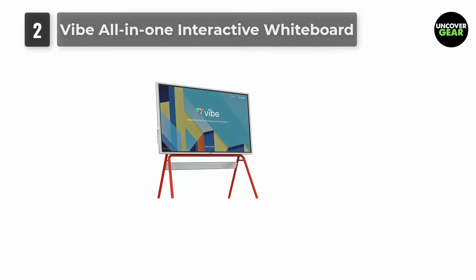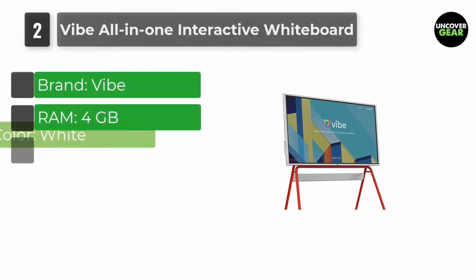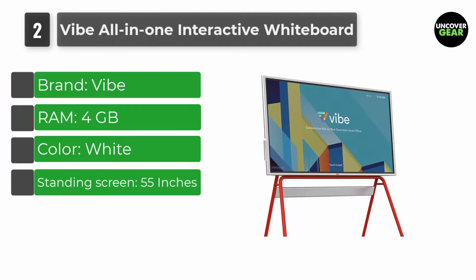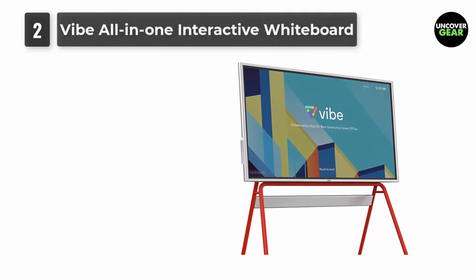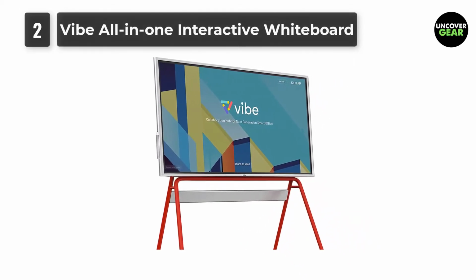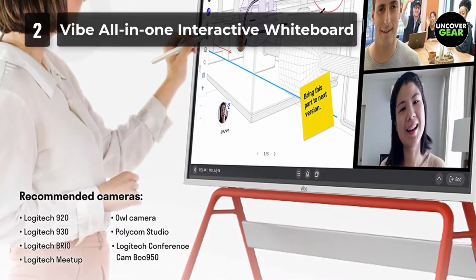Number 2. Vibe All-in-One Interactive Whiteboard. Vibe is a leading brand in this segment. Moreover, the feature-packed displays it offers are affordable. The company offers a robust app ecosystem for this 55 inches 4K UHD touchscreen. The Vibe OS supports multi-person and multi-device edit and sharing capability.